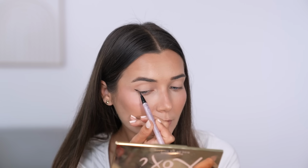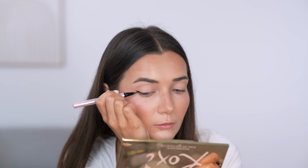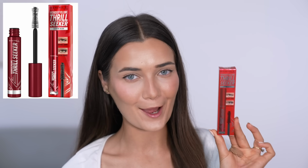Now moving on to the eyes. First up, I'm just gonna do a quick liner using the Too Faced Better Than Sex felt tip liner. Now to finish off the eyes, we're going to be trying out the new Rimmel Thrill Seeker mascara. Again, I've been seeing so many people rave about this and it has gone completely viral, so I'm really excited to give it a shot.